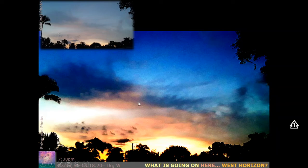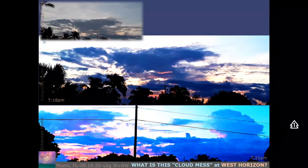And so to me, this shadow is representing some type of craft happening beyond, or maybe emerging on a different dimension. So hard to say, but definitely easy to say, this is nothing that we have witnessed in decades of being on the planet. Anybody who's, say, 30 or older, knows this. Anyway, let's move along. All right, so what is this cloud mess at the west horizon?